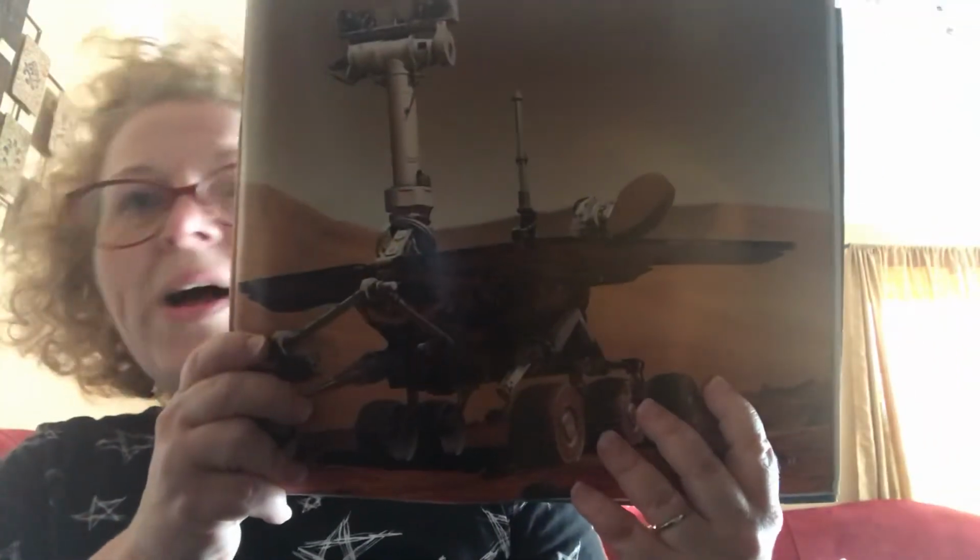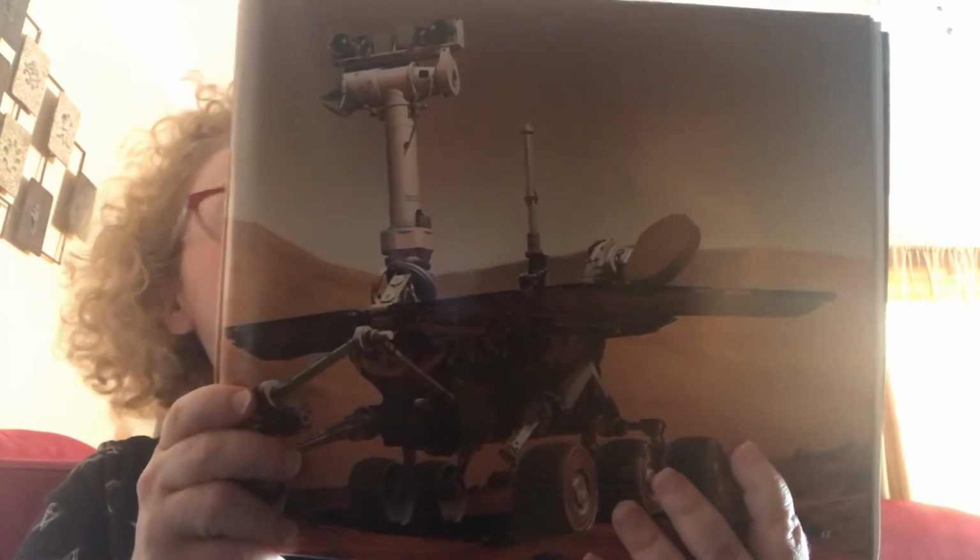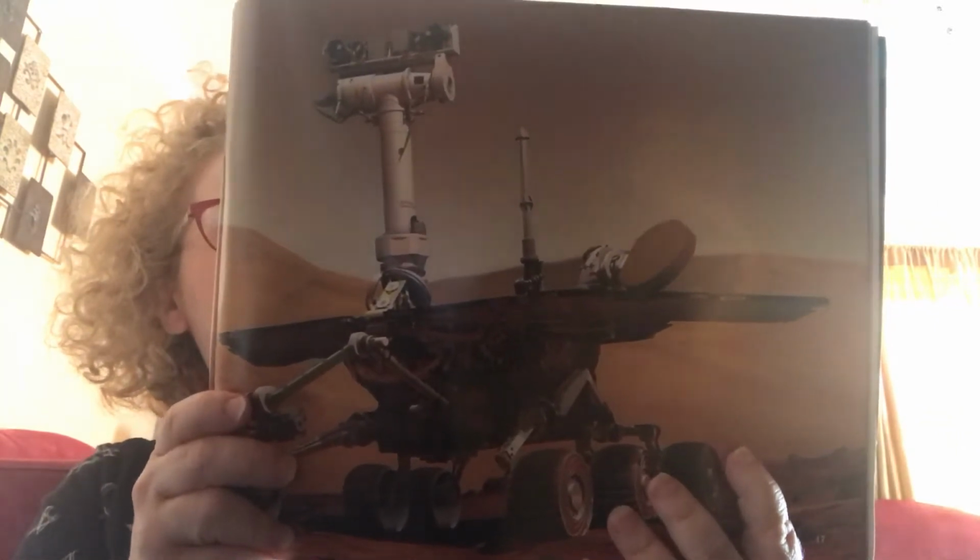And finally, robots. Robots also helped explore space. Two rovers landed on Mars in 2004. People controlled them from Earth. The rovers found that Mars likely once had water on it.